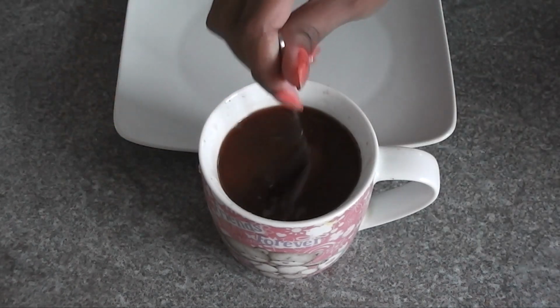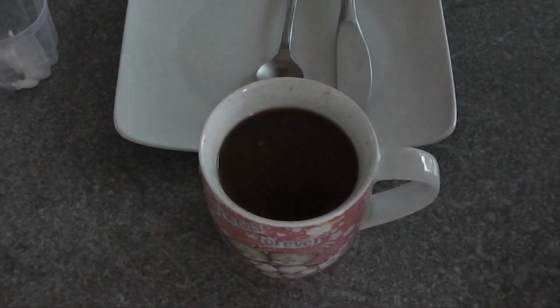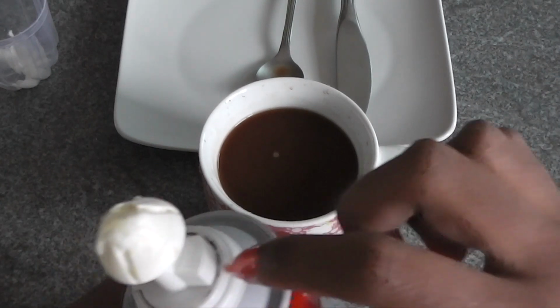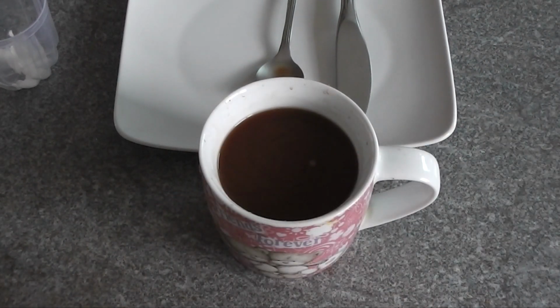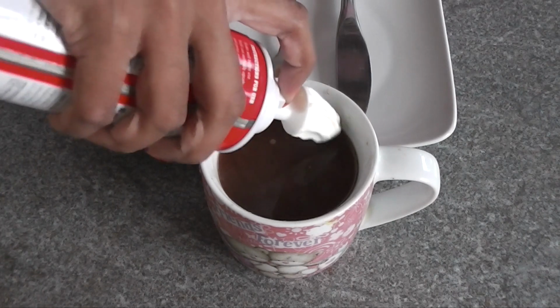So I guess I'll just take the spoon out and put it on this plate. So basically a little hack for, I think this one's by Iceland. So normally the Iceland whipped creams are really hard to squirt out, but basically if you just grab a butter knife and shove it in here to break this like poppy thing, it makes it so much easier to squirt the cream on to your hot chocolate. So you can literally just do it with one finger now.